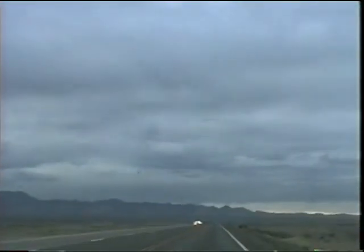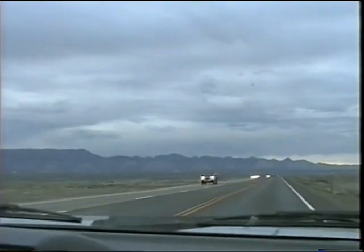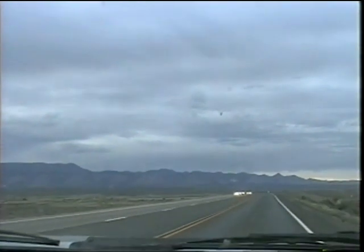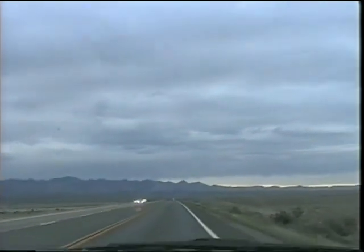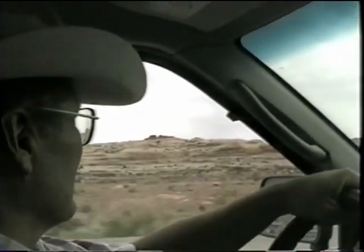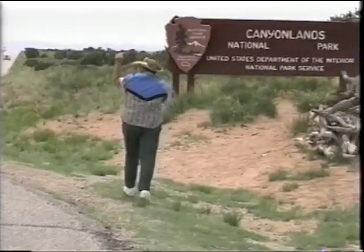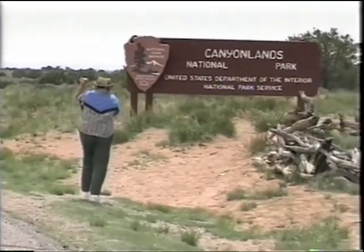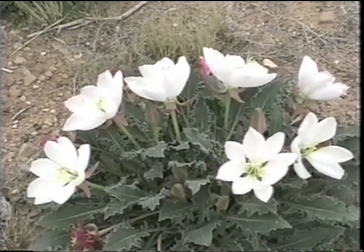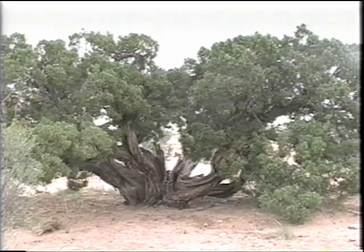But we don't have a lot of time to waste. There's some clouds hanging on the horizon, and we've got to get on the highway and get going. At first, the scenery didn't seem much different than it did other places on the way down. But now we're getting close to Canyonlands, and hey, we're here. And we're seeing a lot more sandstone and a little difference in the wildflowers.